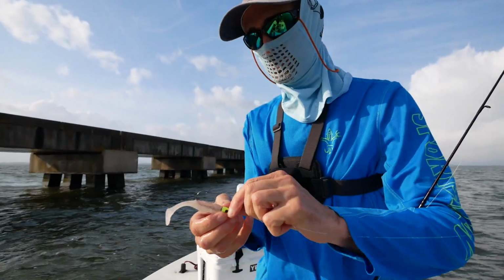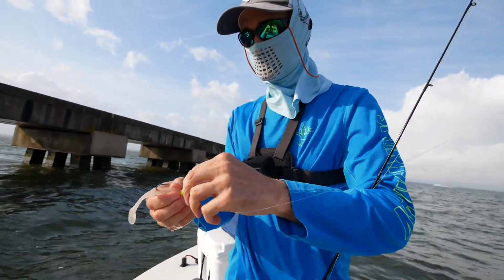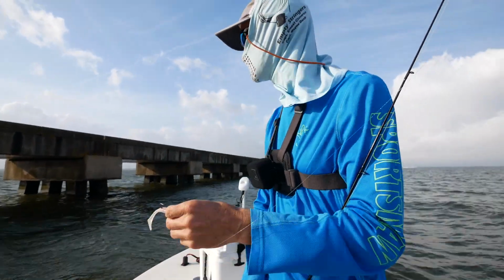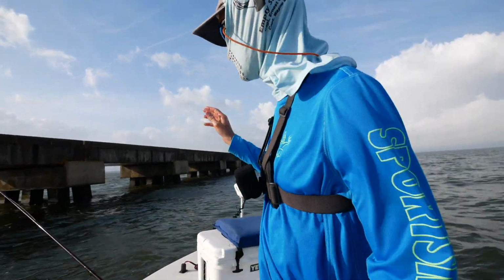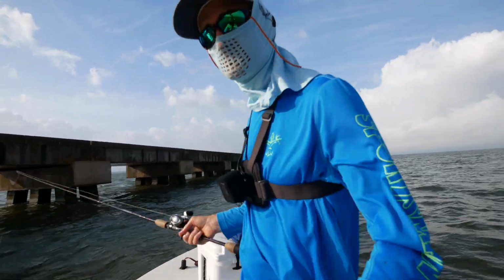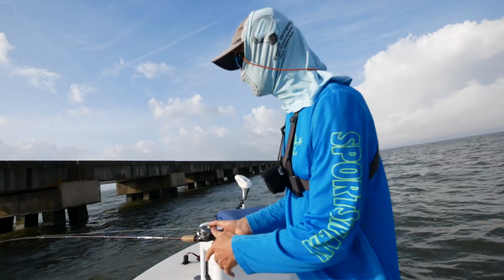Yeah, so when the tide's outgoing like this and you're on the south end, the tide flows sort of parallel with the bridge. And so like that fish, I just cast the line forward and let it drift back with the current, and he picked it right up.